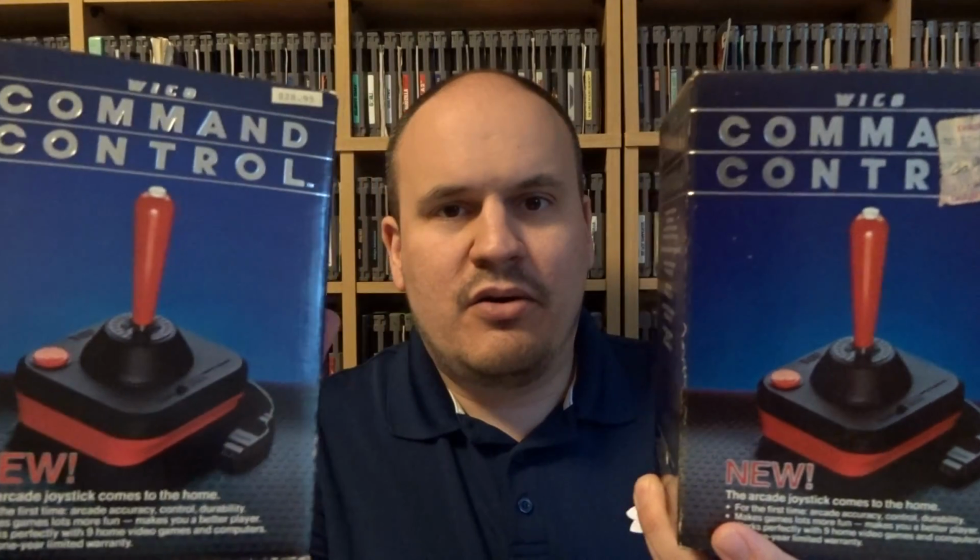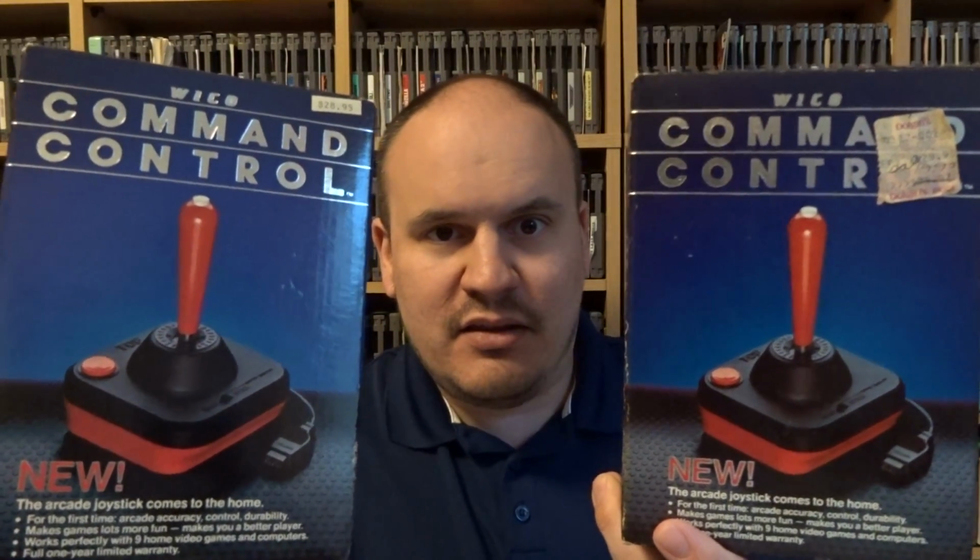And then I got not one, but 2 of the Wico Command Control joysticks. These I already had a couple of already in my collection, but I really wanted these because they were in the original box and they were in really good condition. Even had the original price of $28.95 on there, which I thought was kind of cool.